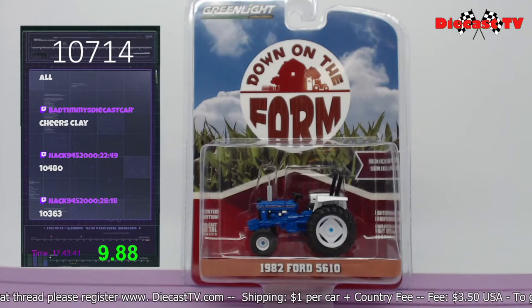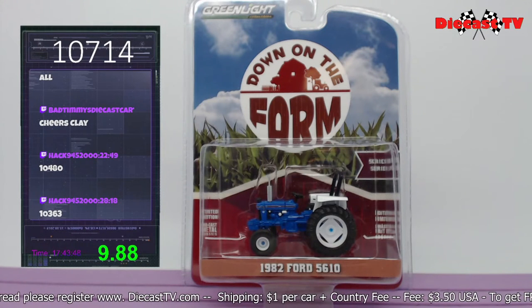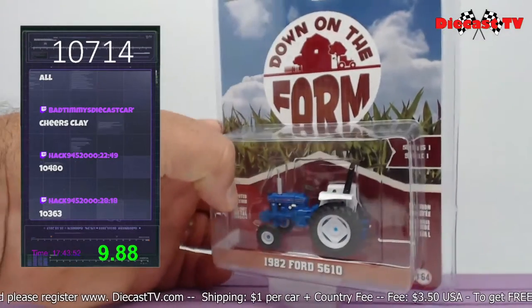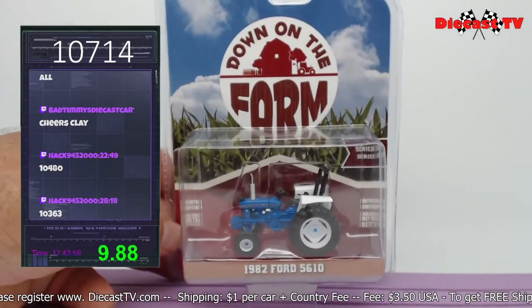Build it, then they will come. They probably used a tractor right there in that movie to get through those cornfields. Look at that, a 1982 Ford 5610. Great tractor. Look at that big wheel in the back, and the roll bar there. That is incredible detail, the engine, the exhaust. Green Light does it again with Down on the Farm.